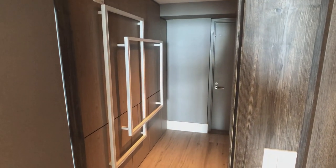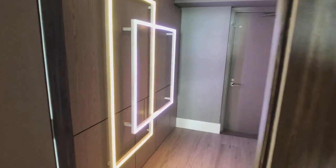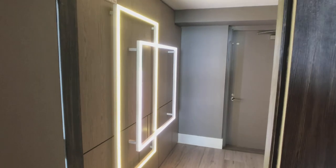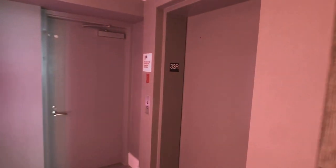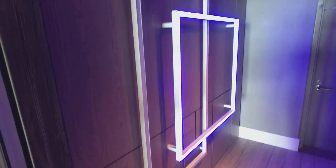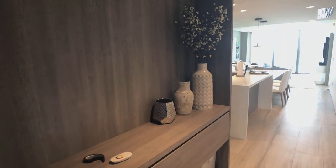Hey guys, I'm here in the amazing neighborhood of Edgewater and the beautiful Icon Bay building at one of my listings. This is Icon Bay unit 3306, and this is actually the wall art that is part of the private foyer entry. You do not have a hallway, you go straight from your elevator into your private foyer. These folks put in a beautiful little wall art here, and this unit has not spared any expense.